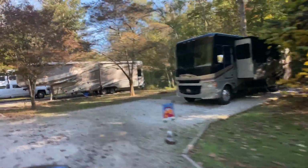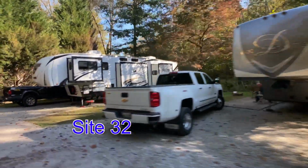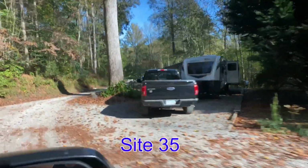So the owners, I believe, bought this park back in 2015, and they have put a lot of improvements into this park, and they have been winning multiple KOA awards during this time.